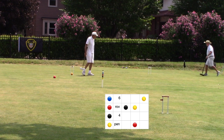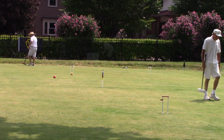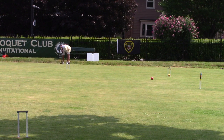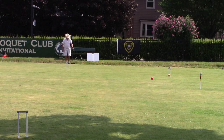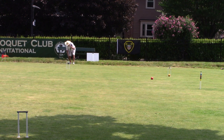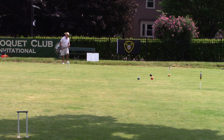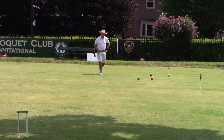This will be interesting. That's blue's hoop, but blue is dead on yellow. He's going to have to do a fancy cannon or else set up something for black, which is his back ball and probably preferable anyway. He could probably get the cannon done, but if he does, he's more likely than not going to stick red in that hoop and then not be able to make it except with a jump shot.